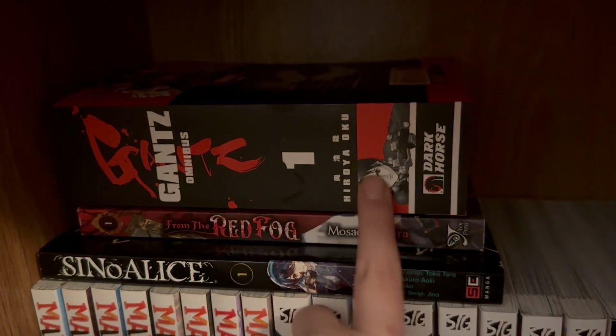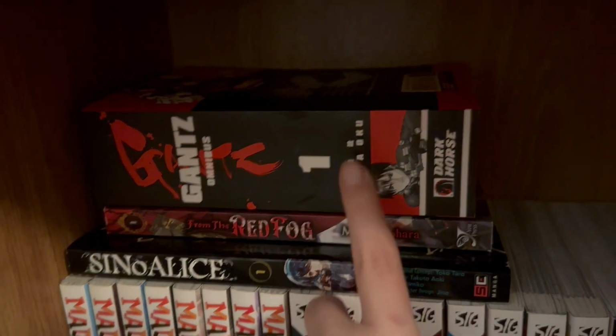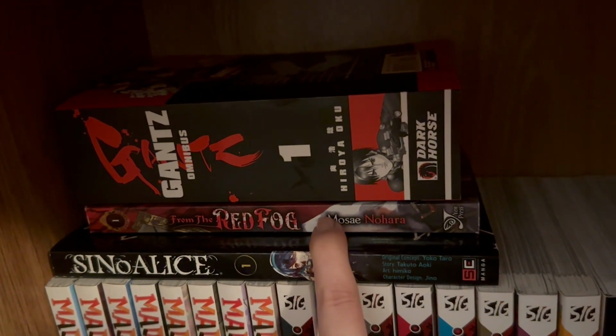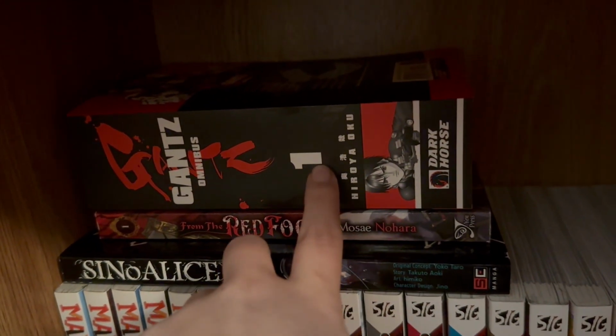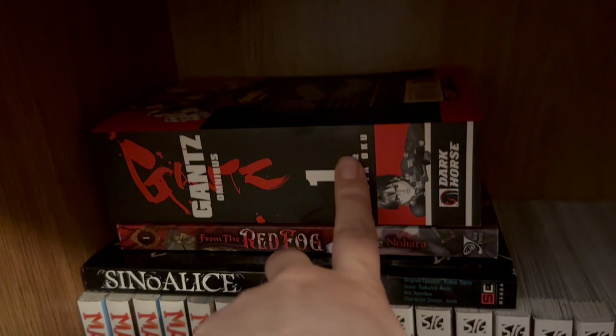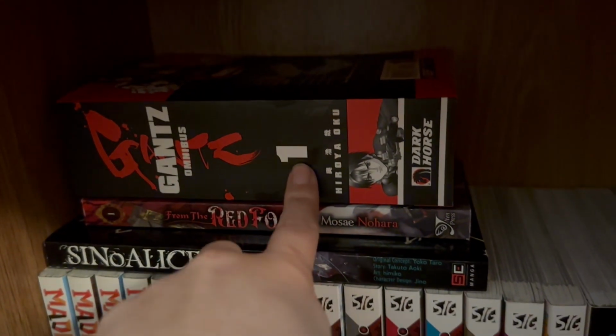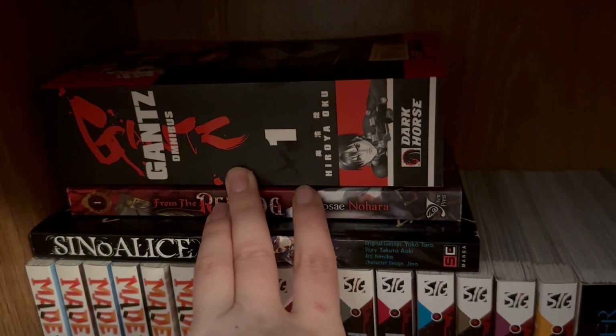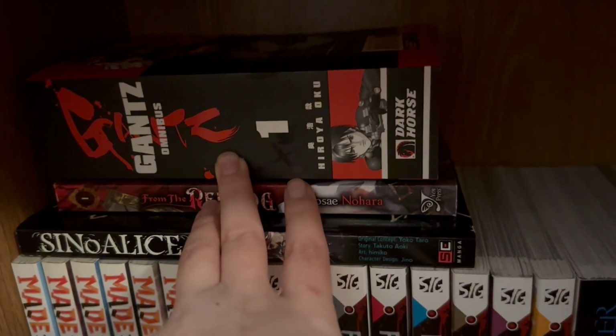We have the first volume or omnibus of Gantz. I read a lot of Gantz online a long time ago when they had the single volumes out, and then they were getting hard to find, so I was collecting these, but again, they're very expensive for what they are, and I kind of want them to re-release it and do a nicer edition, but then again, they probably won't because I want them to.